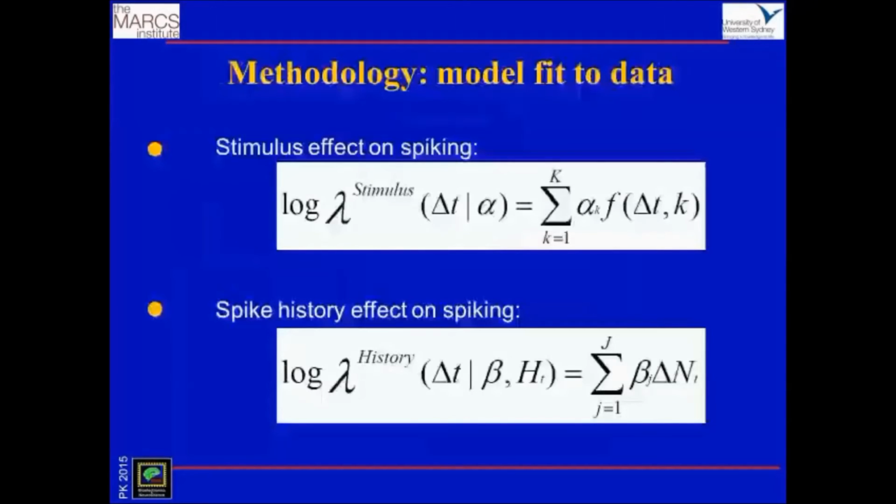And then the other way is, okay, so this is the model to fit to the data. So we break it down into two components, as I just showed you. There's the stimulus effect on the probability of spiking, and then here we're only considering the spike history effect on spiking.